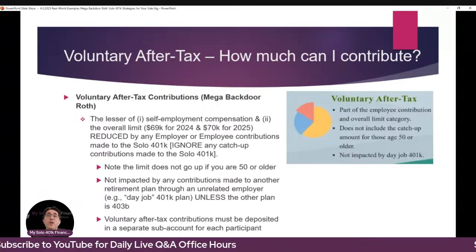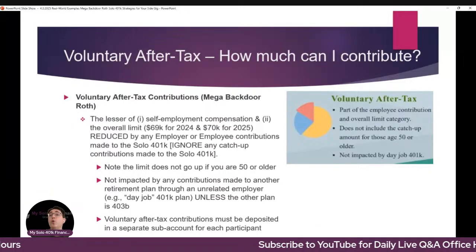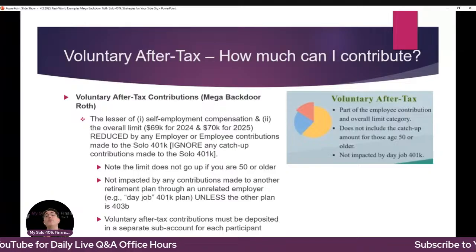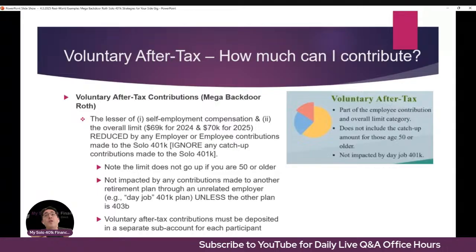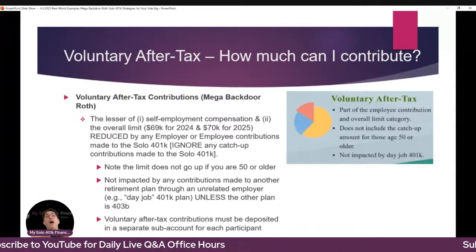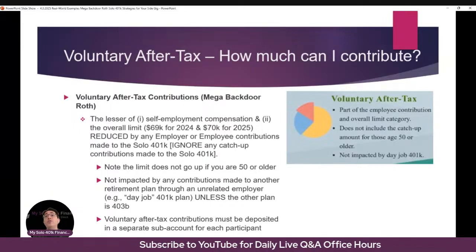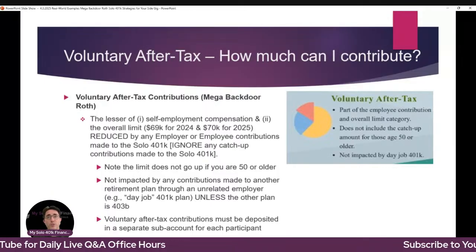So stated differently, once you're age 50 or older, that voluntary after-tax contribution doesn't go up. So instead, you have to make that catch-up contribution either as a pre-tax or a Roth employee contribution, but you also don't have to count that catch-up contribution when you're determining whether you've met the overall limit. So ultimately, you're still going to be able to contribute those higher amounts because of the catch-up contribution. It's just that you wouldn't make that catch-up contribution as an after-tax contribution. You either make it as a pre-tax or a Roth salary deferral, or what they call employee contribution.